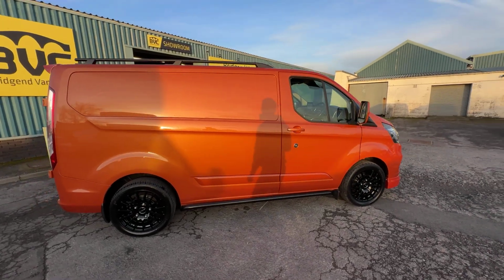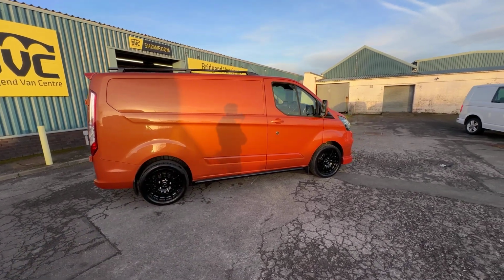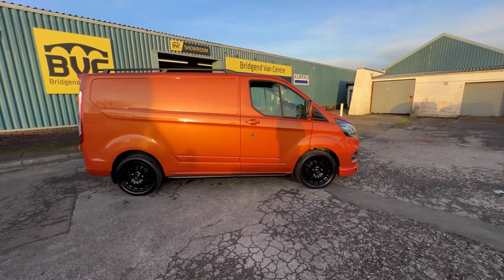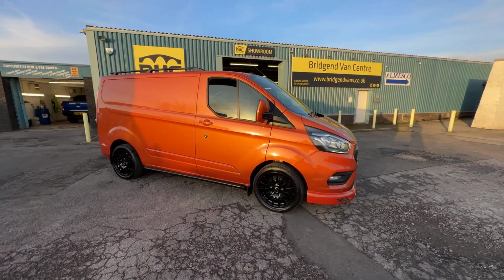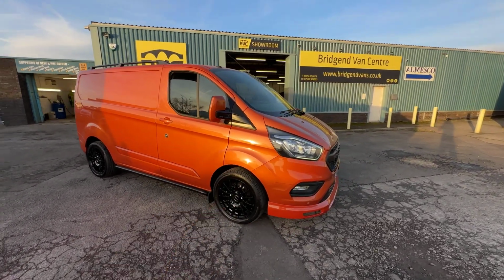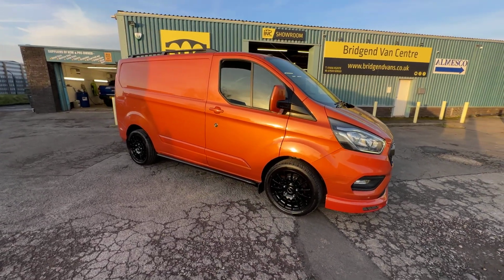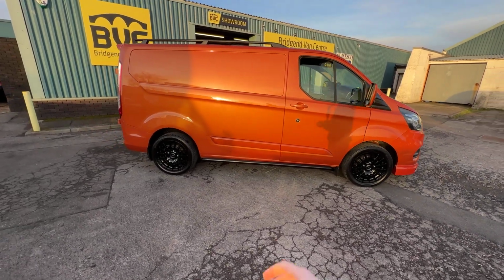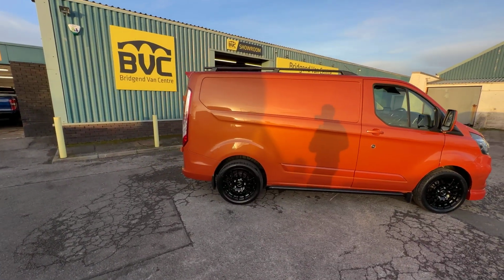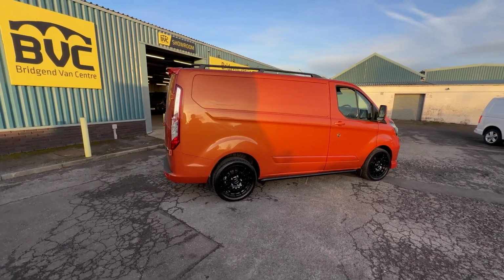fantastic metallic orange glow. What we're going to do in this video is have a little walk around. I'll show you the spec that you get on a Ford Transit Custom Limited of this age. We'll also talk you through the bits which have been added to this particular example afterwards to further enhance it. And we'll have a really close look at the condition of the vehicle as well, because the vehicle is here with us for sale currently, at the time of recording, at Bridgend Van Centre.